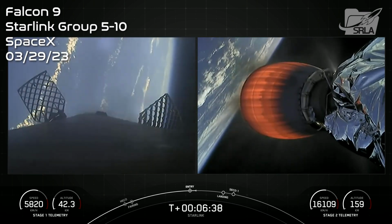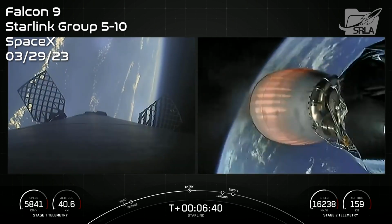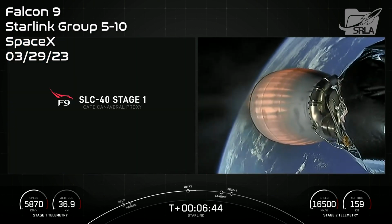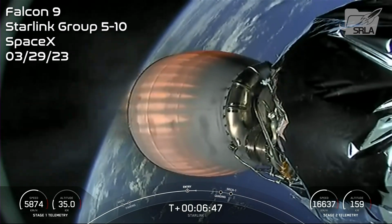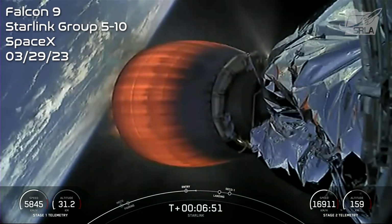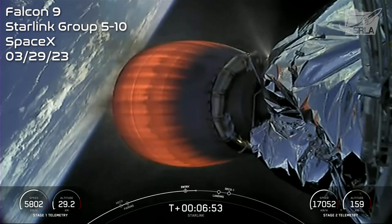Stage 1 entry burn shutdown. Stage 2 FTS is saved. There's that call out for stage 1 entry burn shutdown. Both vehicles continue to follow nominal trajectories. Looks like we did just briefly lose stage 1 telemetry. This is pretty common for this point in the flight.